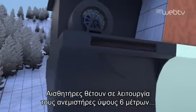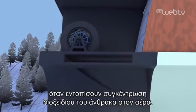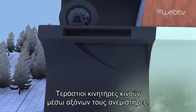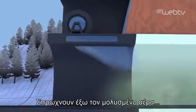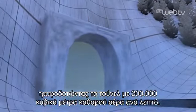The tunnel's fan house sits at its western entrance. Sensors trigger the 3.6-meter tall fans into action when they detect a buildup of carbon dioxide in the air. Huge motors connected to the drive shafts power the fans, pushing out the polluted air by channeling 700,000 cubic feet of fresh air a minute through the tunnel.